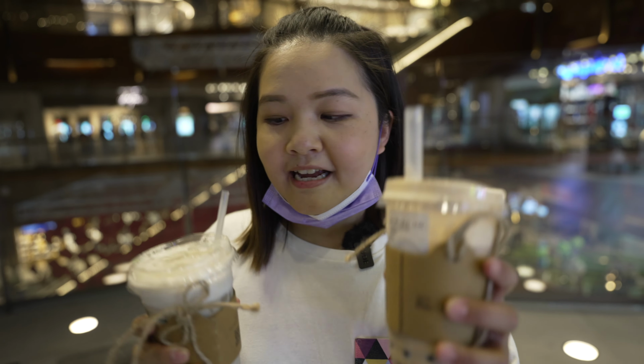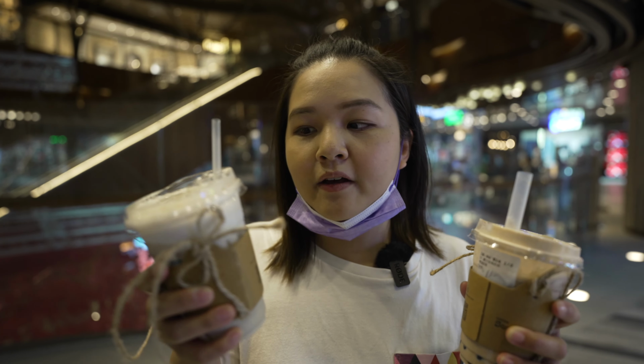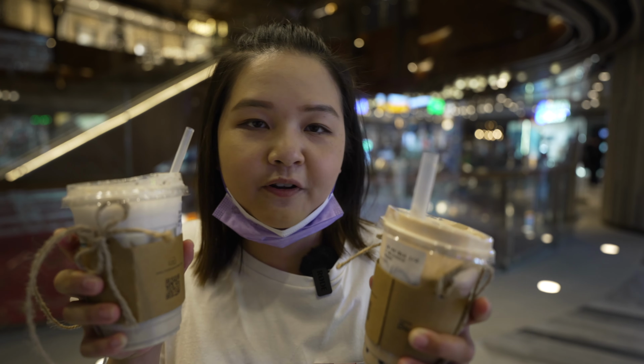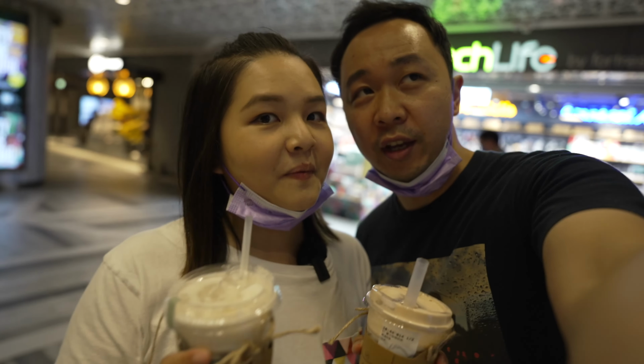A pearl milk tea and oolong tea with fresh milk. It tastes really good. Although they only have 1 sugar level to choose from, either full sugar or less sugar, but it's perfect sweetness. And you can also taste the milk and the tea. So was it worth the 45 minute wait? Yes. All right, I think we're gonna head back to our hotel.